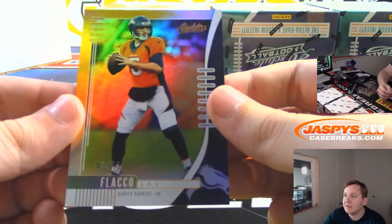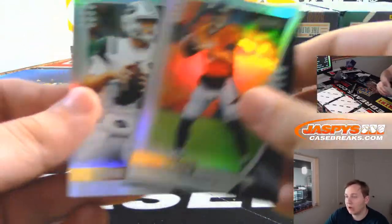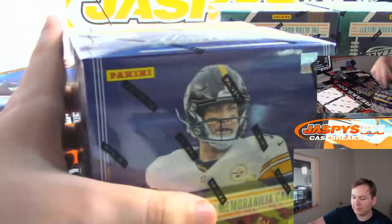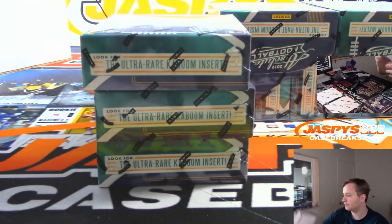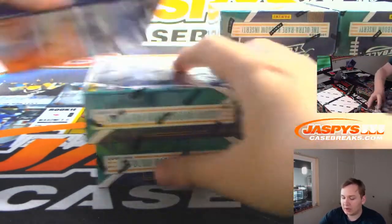Alright, Joe Flacco to 75. Joe Flacco base. Sam Darnold base. DeAndre Hopkins for the Houston Texans, 24 out of 99. Who got the Texans? Alan Murdoch with the Texans and the D-Hop. Alright, halfway through, three boxes to go. Looking for that ultra rare Kaboom insert.